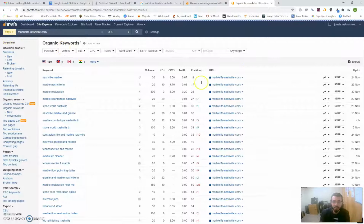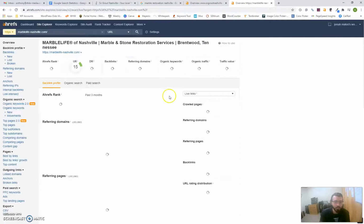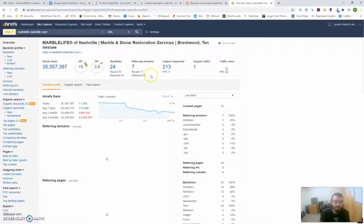But outside of that, that's pretty much all the information I have for you. You can take some of those tips and utilize them with the citations and these possible backlinks to try to get some more traffic driven to your site.